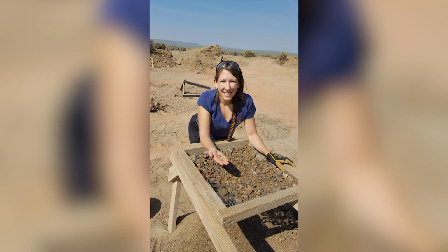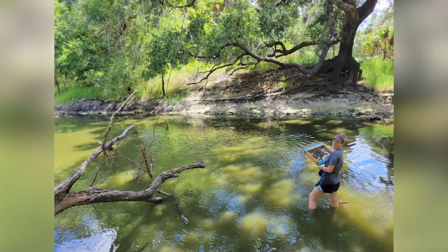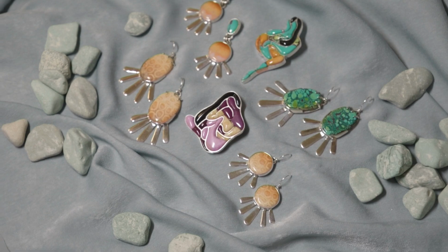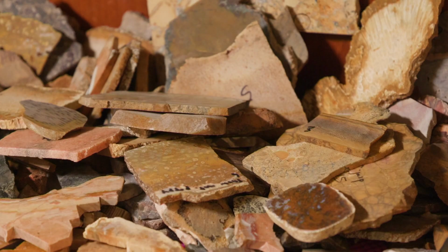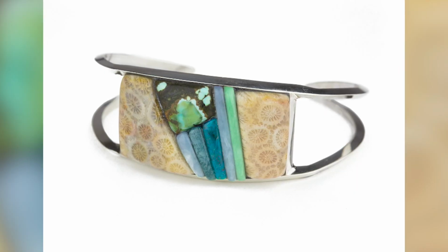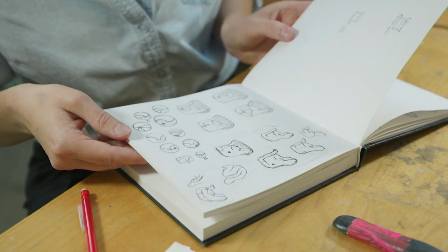Some of the stones I use in my jewelry are actually things that I've personally found in mines, but a lot of times I source them from friends that are miners. So I get my materials from all over the world, basically. She uses such a wide variety of different stones, from jaspers to agates, obsidians, jade, but also turquoise and coral. So her palette of stones is quite wide-ranging.